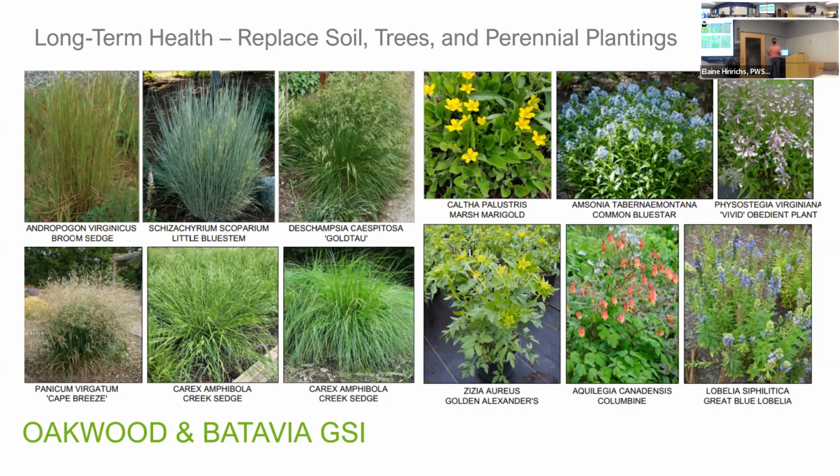So generally speaking, we're relying on native species that are adapted to our environment with as little input as possible, but also provide habitat for our native pollinators as well.